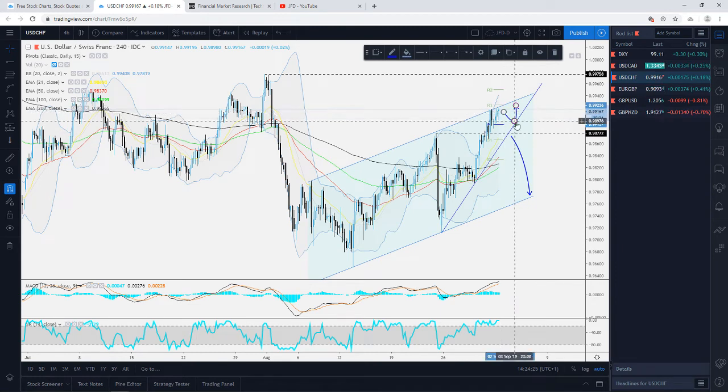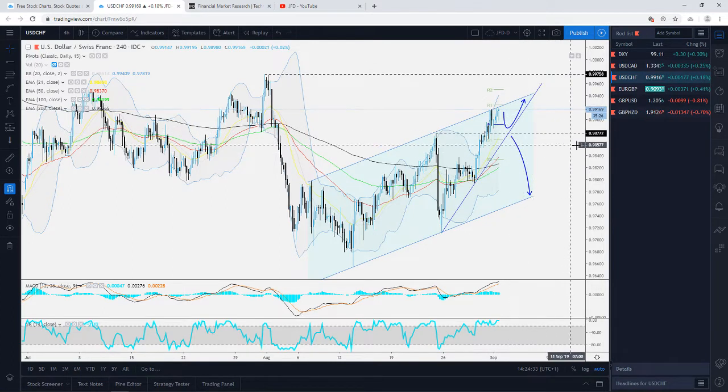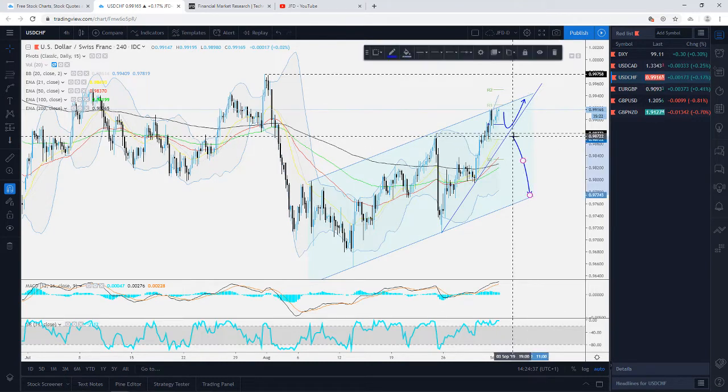Let me just quickly put this on the chart. But if this upside line starts to break and we see the rate dropping below the 0.9877, then we'll consider a possible correction here, a larger correction to the downside, and then we'll take it from there, see what he wants to do after.